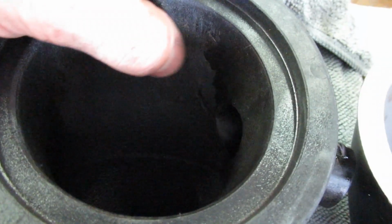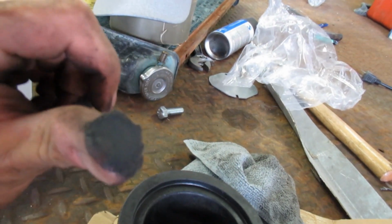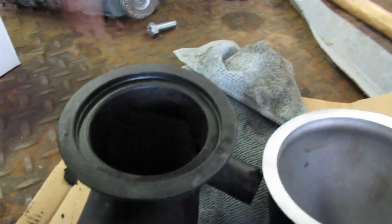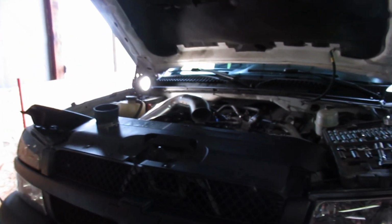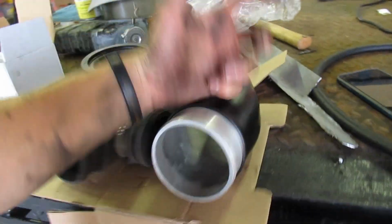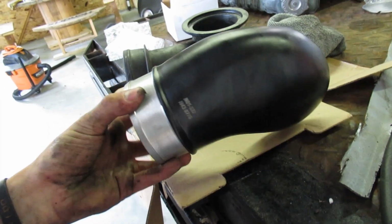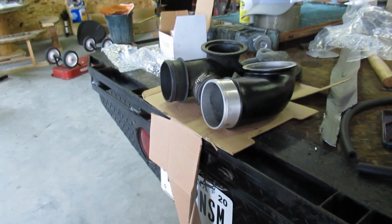But if you look down in here, there's a lot of grime. Yeah, like look at that. That is from that PCV valve. That's why a lot of guys reroute it, because all that's going back into the turbo and stuff like that, and it's just not healthy. So we're gonna go ahead and get this thrown back on and get that rerouted, and then pick you guys up to see if it sounds any different.